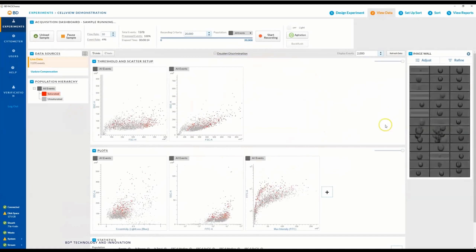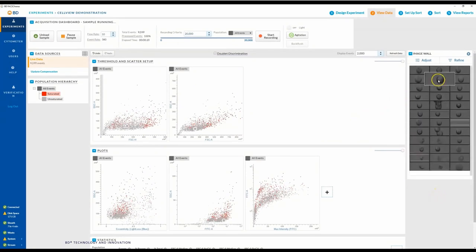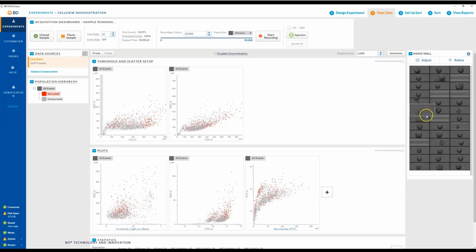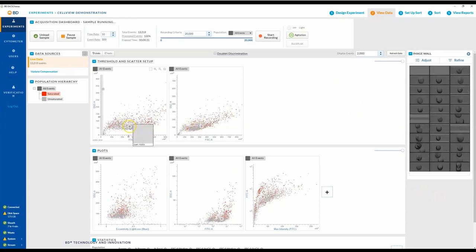These are the 50 most recent cells that have gone through the system, and if I mouse over them, you can see that these images are tied to the plots. So I can look at any image on the wall and see it highlight on the plots. And vice versa, I can hover over any dot on my plots and figure out what the image looks like.